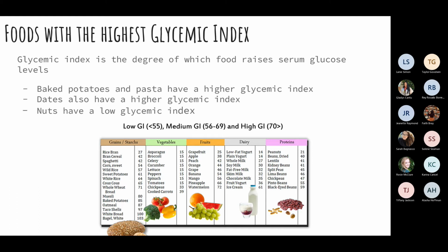I included a photo for you guys to just kind of see. It categorizes all the different food groups and shows you what some high glycemic index foods may be, and what are maybe some lower options for these patients. But really, potatoes and pasta, not a good thing.